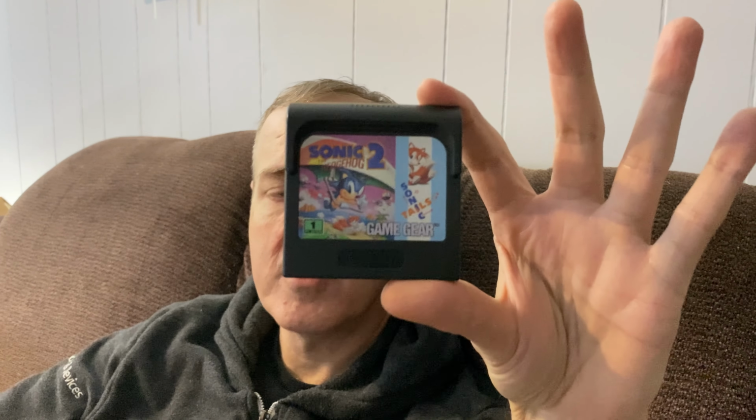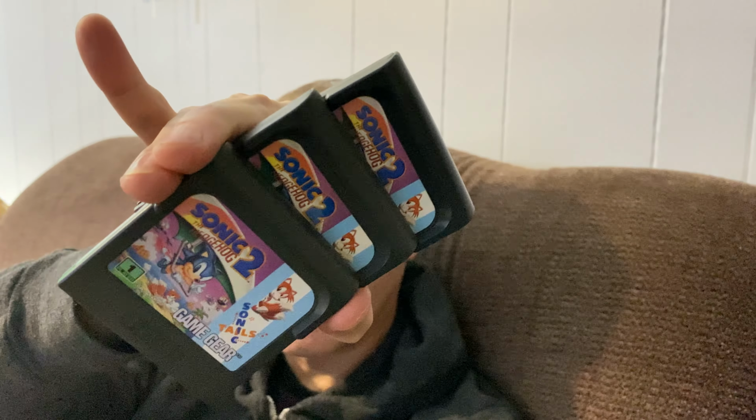And so I just found yet another copy of Sonic 2. So I guess that means right now that I have at least 3 of these right here that maybe I'll trade or something so I can get rid of them. I do not recall Sonic 2 being something that was worth very much.